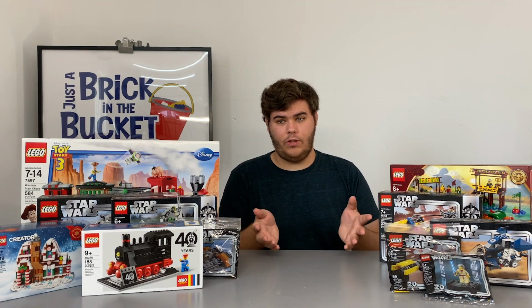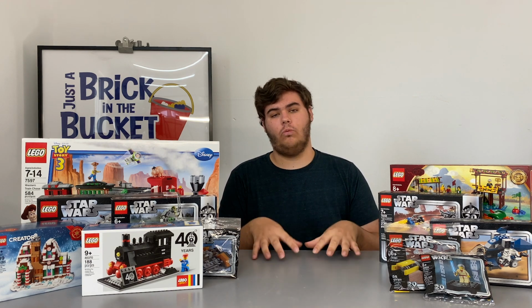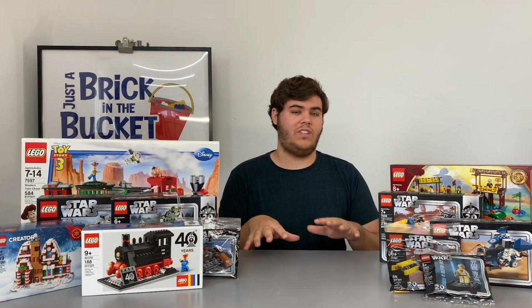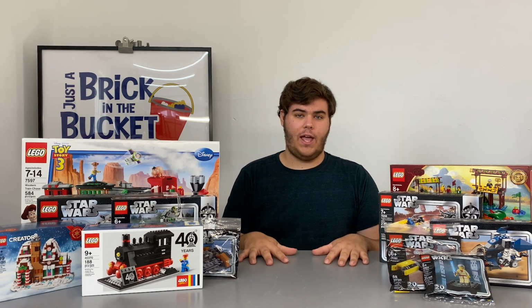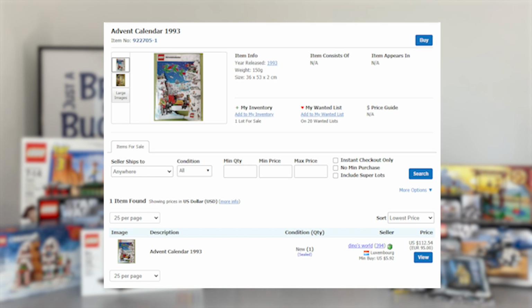When I was doing research for this, I was expecting that if I went back, found a really old set and looked it up, it would be worth a ton of money. I was very wrong. I found an advent calendar from 1993, and this is just the example I'm using. You can do this for a lot of sets, but this advent calendar was worth about $112, which you might say, oh wow, that's probably way more than they bought it for, especially in 1993.